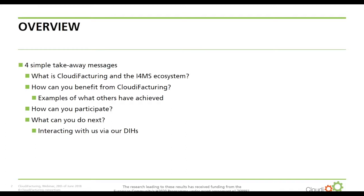So we have structured our presentation according to 4 simple takeaway messages for you. So first of all, we're going to present what CloudiFacturing is and how does it relate to the I4MS ecosystem. So I will shortly talk about I4MS. Then we give examples on how partners can and have benefited from the CloudiFacturing project. We talk about how you can participate and what are the next steps to get involved with us.